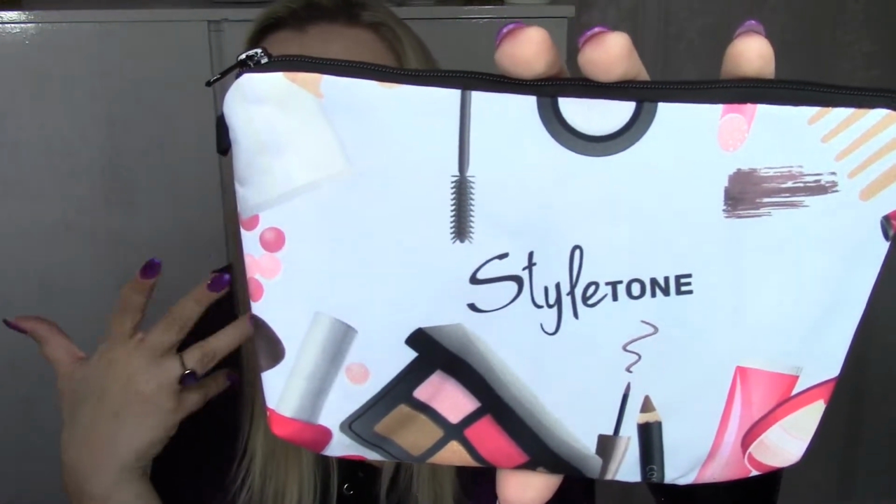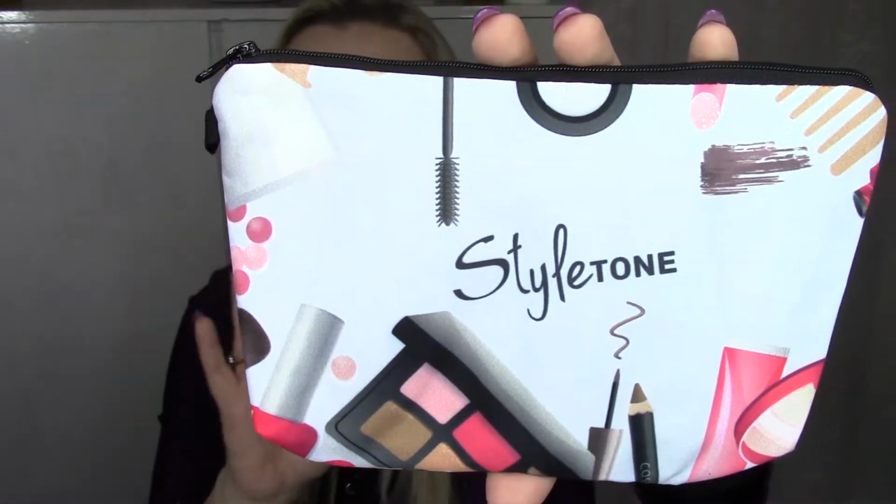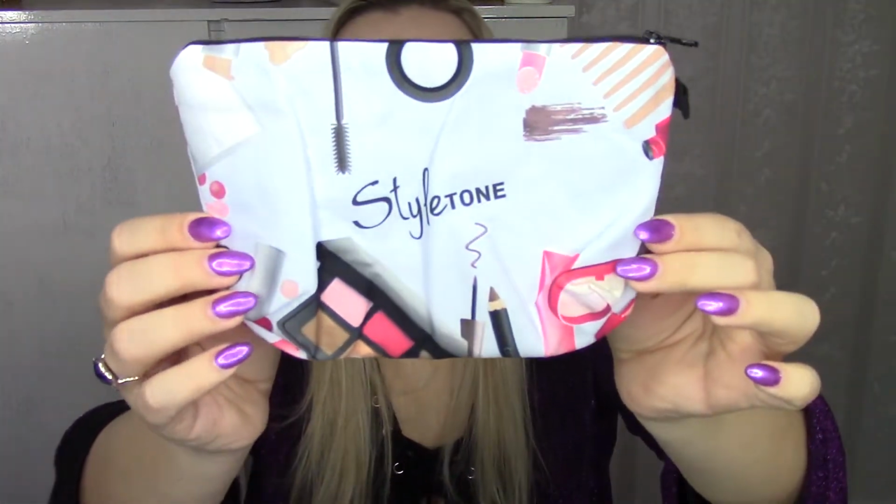I'm gonna be honest, I have a hell of a lot of these little bags, and I have more beautiful, prettier ones. I'm sorry, Styletone, no hate towards you, because I really think this is a pretty cool product, a little extra thing in the box, but I already own a lot. So I think I'm gonna give this away in a giveaway. It would be cool to put the makeup items in here and then put it in the box. That would be a great idea.